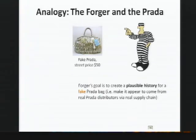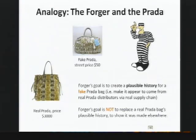So what will he do? He gains here by pretending that this is a real Prada bag, and by producing a provenance, or a plausible history of the bag, that shows it came through the right supply chain, through the Prada distributor, real Prada distributors who are honest. The adversary won't gain anything if he does the reverse, right? If he takes a real Prada bag with its real provenance chain and then replaces it with his fake provenance chain involving himself and maybe some of his friends, he doesn't gain anything. In our work, we address this particular scenario where an adversary's goal is to modify history involving honest users. Our goal is to prevent him from modifying history like that.